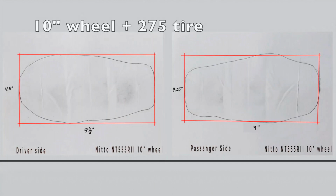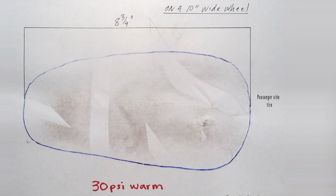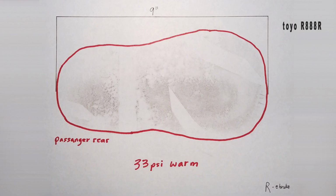Basically the car's jacked up in the air, and I place this piece of paper under there, just getting a non-super scientific measurement. So just to see, as it sits on the ground, what kind of tire patch it is. Then this final photo is on my 10-inch wide wheel with my Toyo on there at 30 PSI warm. The measurements on the next photo are kind of deceiving, because this is at 30 PSI and it's showing 8.34. And then on this next photo, it's showing 9 inches, but that's what I got.